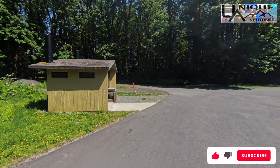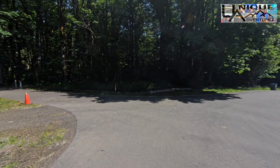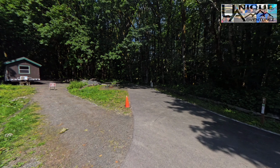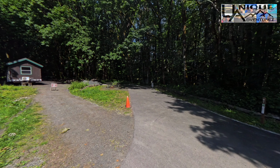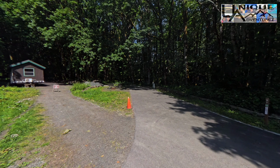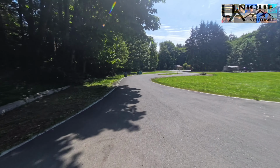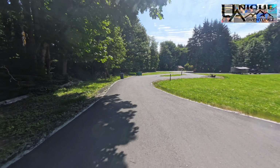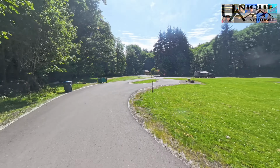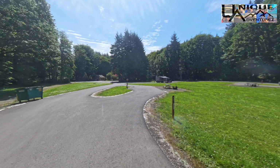Got the vault toilets. You also got site 89 right here, nice and flat, easy access. I'm assuming they're going to be building something back here. It's not listed on the site yet, but I'm assuming they're going to put this other cabin in here. So that might be a thing down the road. But we do what we can with what we have access to while filming here. And you got site number 92, another pull through. So 4 pull throughs in this loop.